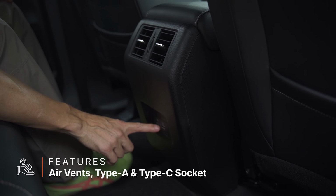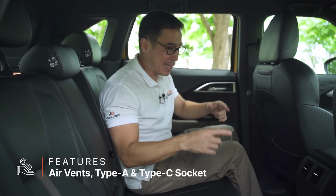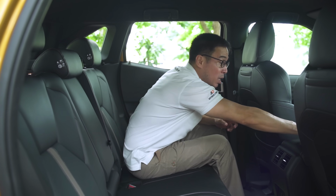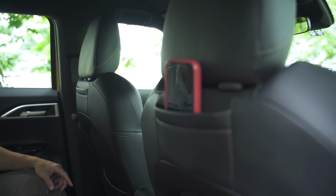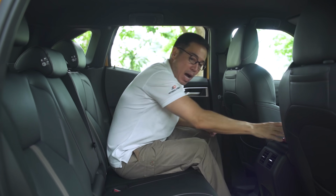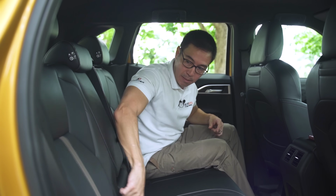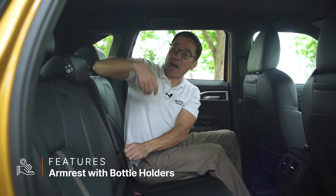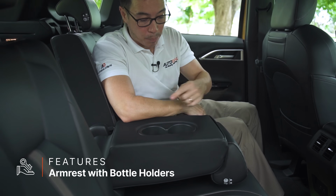You have 2 charging points, Type C and Type A, getting on with the times. I like that. You've got a little holder for mobile phones here at the back. Look at that. Oh, that's so cute. That's actually more helpful than you think, really. The seats have isofix anchors, as you can see here by the signs. And then obviously you have a center armrest that comes down with two cup holders.